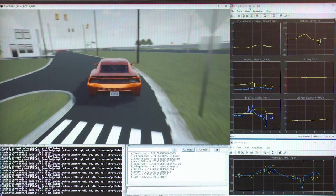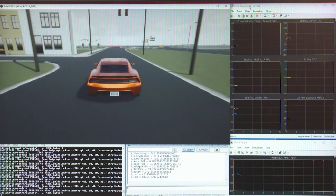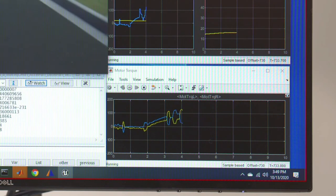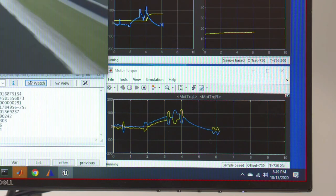And then a little further down in one of the bottom charts, you can see that we have a torque vectoring algorithm that runs. So you can actually control the amount of torque that you apply to the left and the right motor to assist with steering. And then we'll get out to the straightaway.